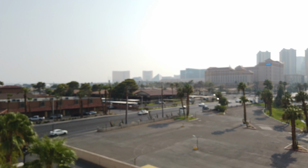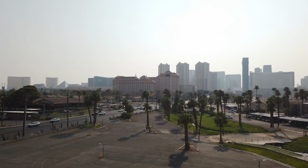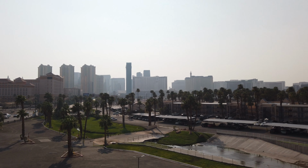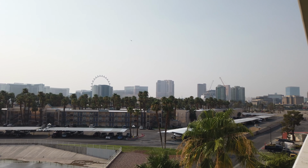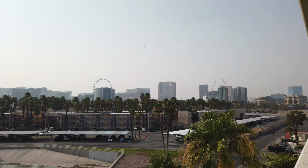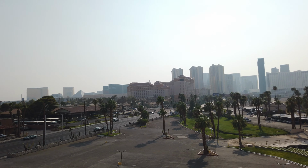And I just wanted to show you my view from the parking lot. It's super pretty. From where we parked, you can see the strip, but it's super smoky right now. I think there might be a fire going on, so you can kind of see it, but yeah, let's go inside.